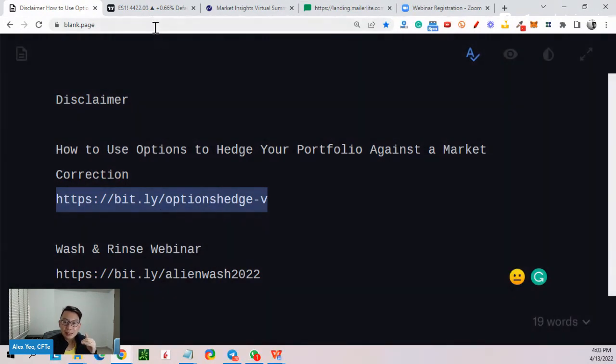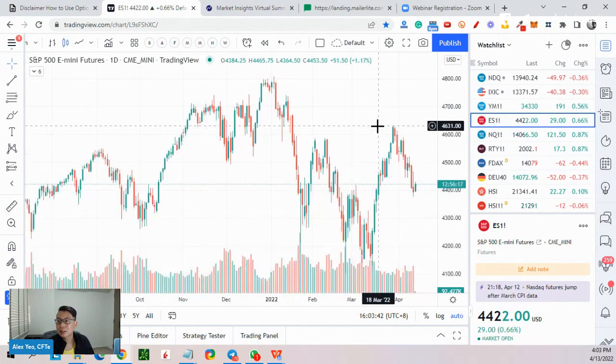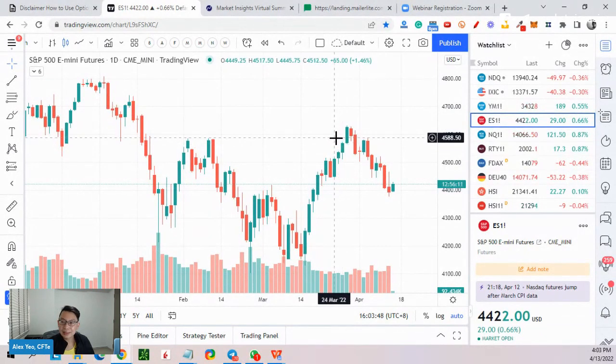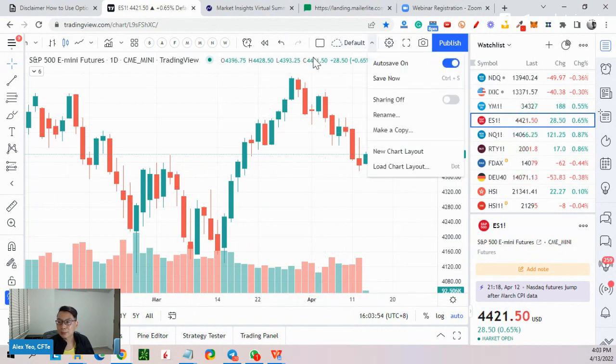Once again, a disclaimer first, okay? Whatever I share is just for education information purpose, not a recommendation to tell you what to buy or what to sell. But tonight, I think we could see a potential buying opportunity over here. For the past 2 weeks, I did not see any buying opportunity. Okay, let me add in the cloud.